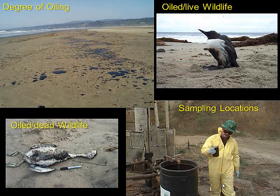Okay, so what kind of products or what kind of data are we tracking? SCAT data, degree of oiling along the shoreline. We're also tracking wildlife strandings, both oiled live and oiled dead. We'll track sampling locations and pretty much anything else that you're collecting out there that you can relate to the surface of the Earth.